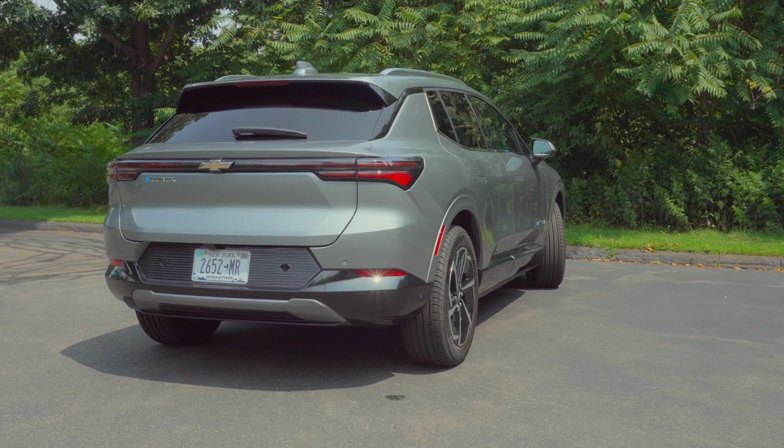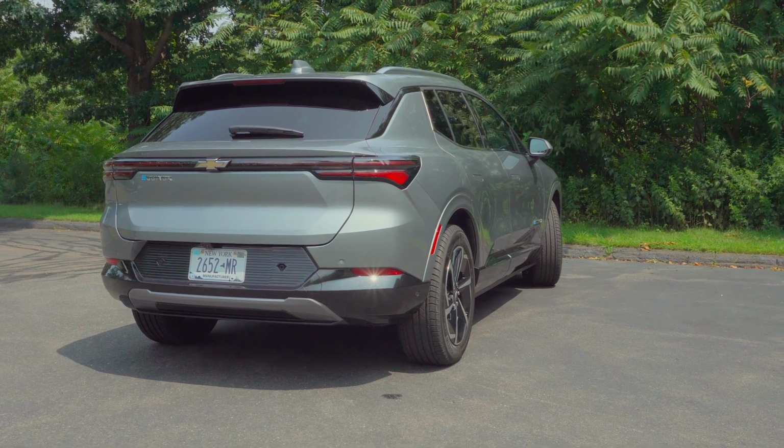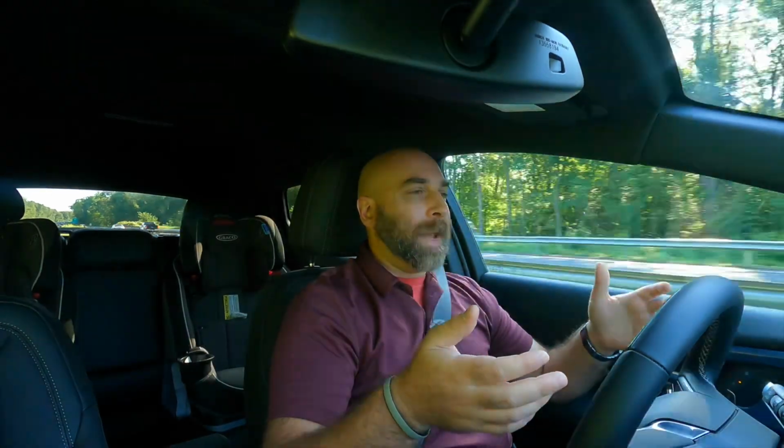Again, all this stuff sounds like overkill. Maybe the lane change stuff is a little bit overkill, but it is actually very nice once you start to use it. And my favorite part about this system is how communicative it is. Because if the car is going to take over for driving for me on the highway, I want to know what it's doing, and it always tells you what it's doing.